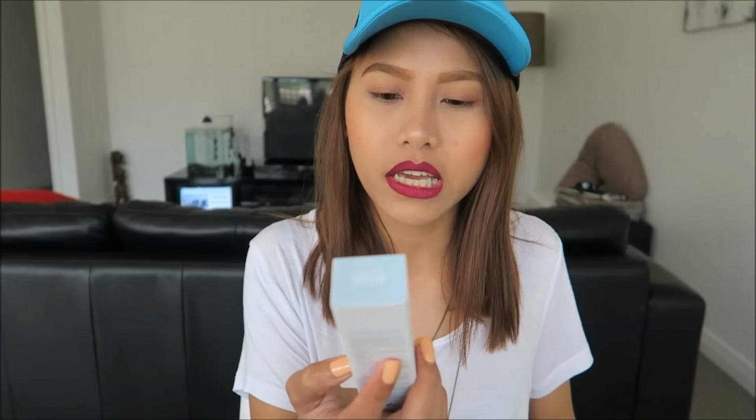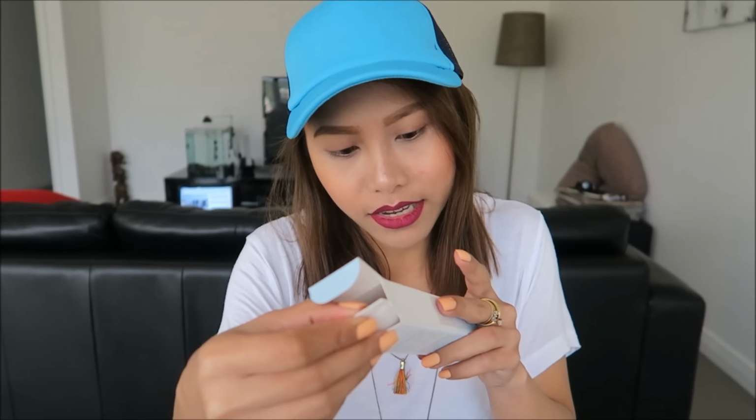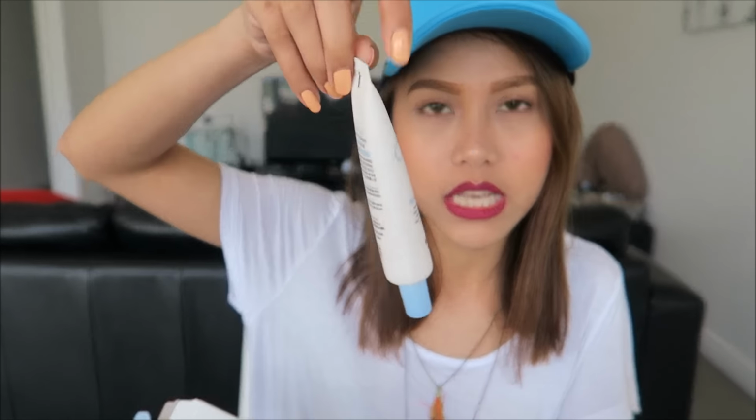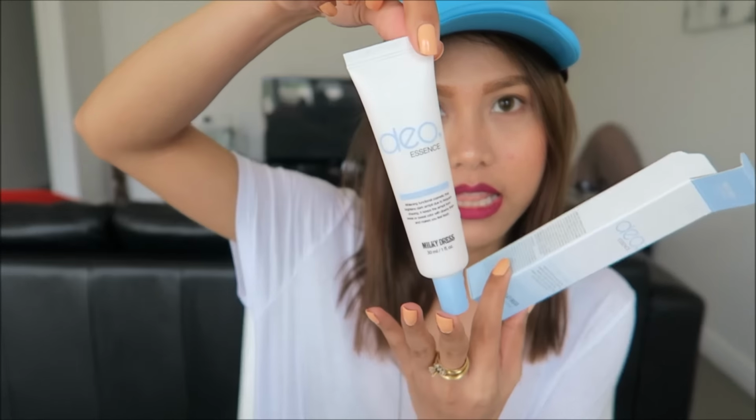But you guys, this is really interesting. This is the Dio Essence from Milky Dress, and I'm familiar with the brand Milky Dress because you know that bubble mask, no, carbonated mask is from the brand Milky Dress. Soft Armpit Cream. So yes, it's for your kilikili. Whitening functional cosmetics that brightens dark armpit due to frequent shaving. I don't really shave my pits because I epilate, but I would give this a try and update you guys on my vlogs.